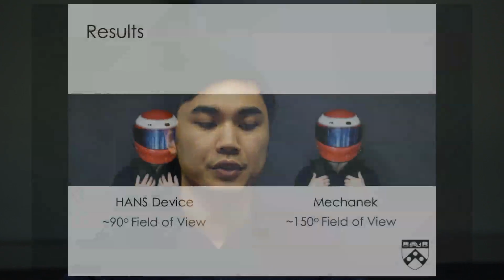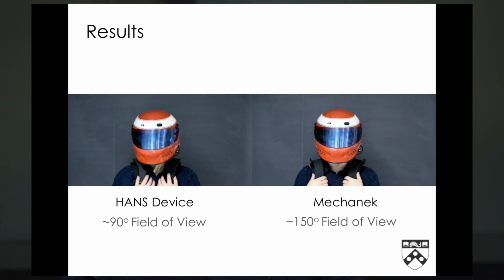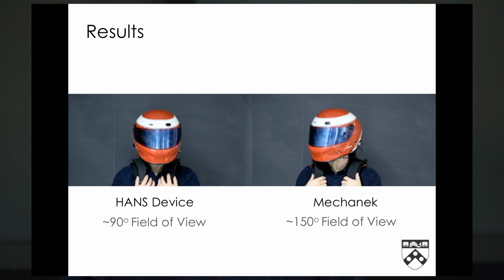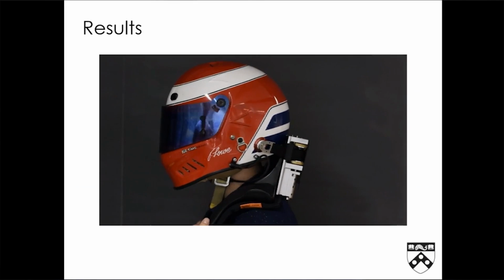The next goal of Mechanek was to reduce the restriction placed on the driver's head when wearing a head and neck restraint. We can see in these videos that the Hans device has an extremely limited view of approximately 90 degrees. Mechanek, when implementing its active tether system, can increase this field of view to almost 150 degrees.